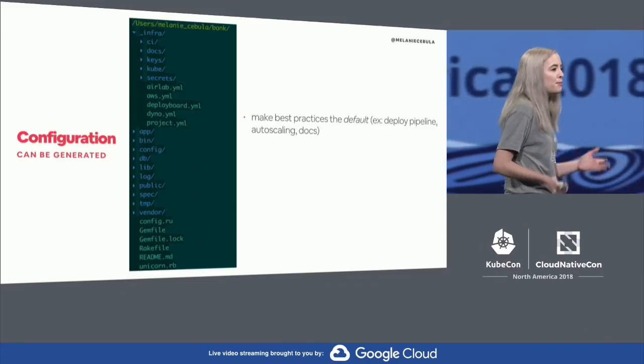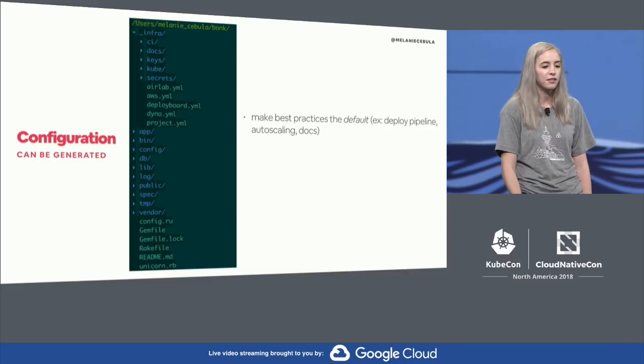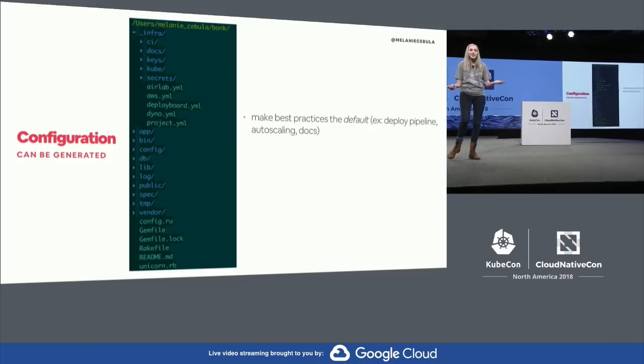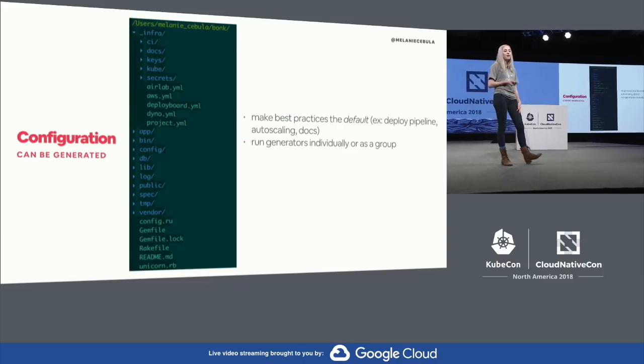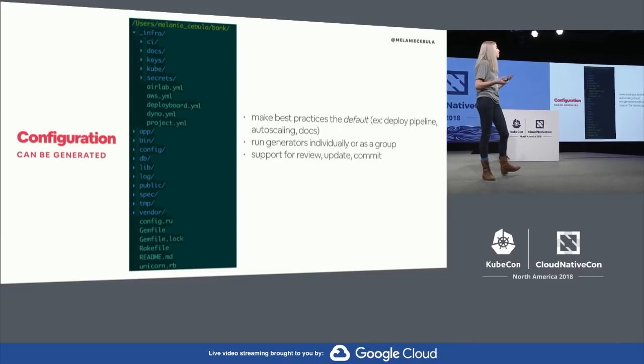So me, Melanie, the smart infrastructure engineer, is like, how do we get people to use documentation? How do we get people to use auto-scaling? How do we enforce that people test their changes in a deployment pipeline or use our latest continuous integration? So I put it in the generator, and all of our services are using this stuff. It's so great, I love it. So you can run generators individually or as a group. So they run as a group for a new service.